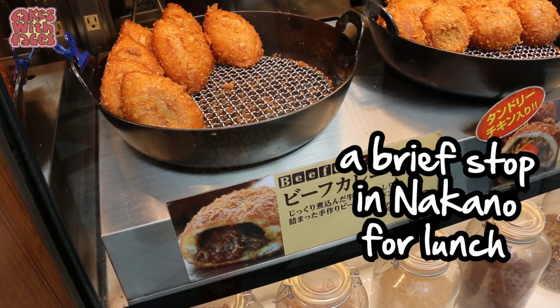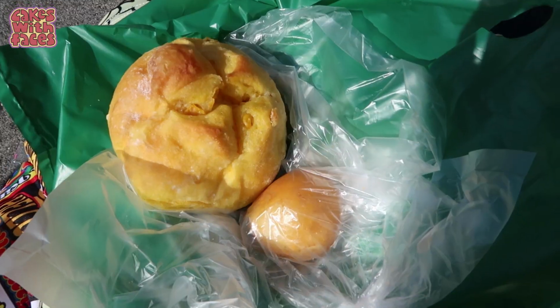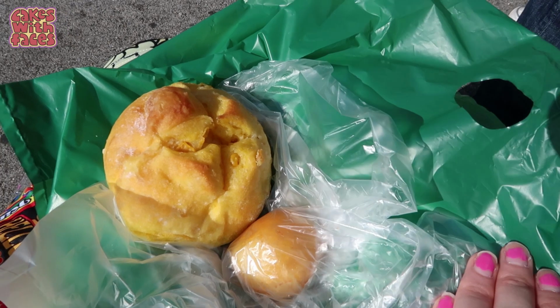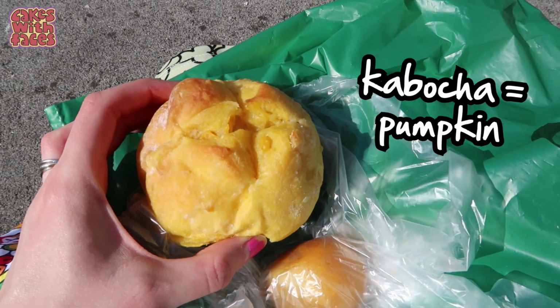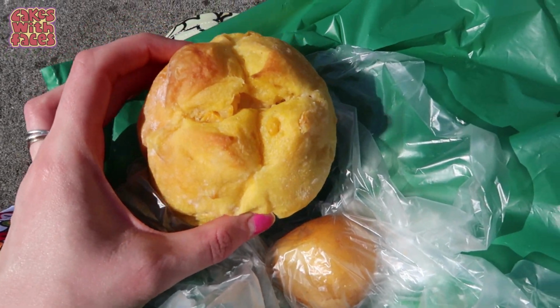165 yen from Harajuku to Nakano Station. I've got lunch from my favourite bakery, Bon in Nakano Broadway. We just stopped off on the way to Koenji. This is a sweet corn and kabocha roll. Never tried anything like that before. Looks good, looks quite yellow actually.